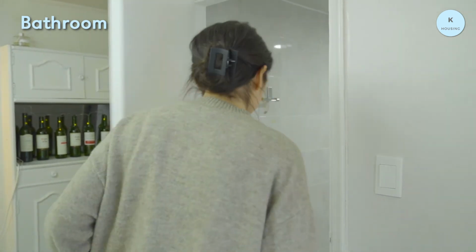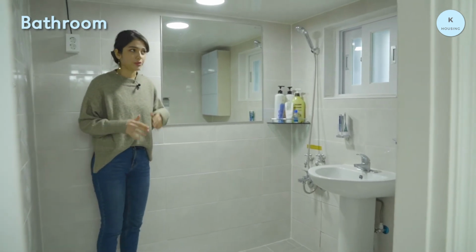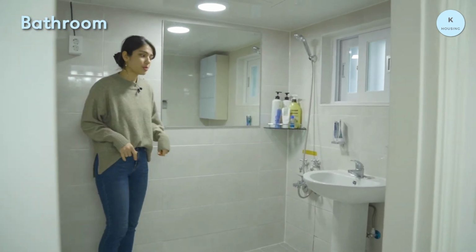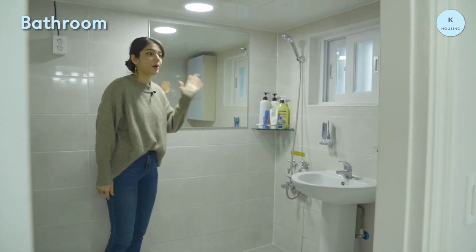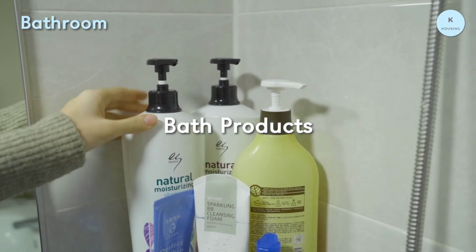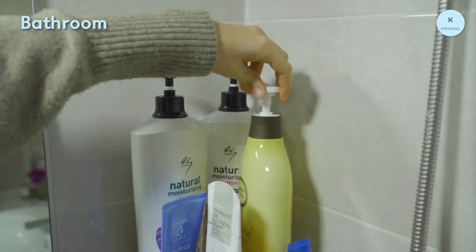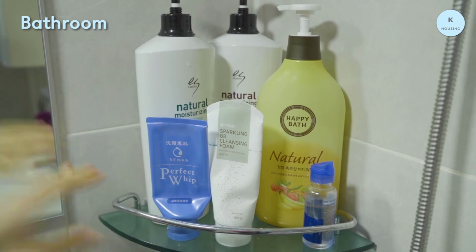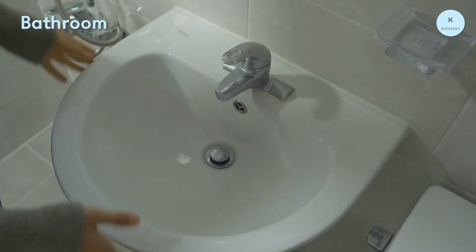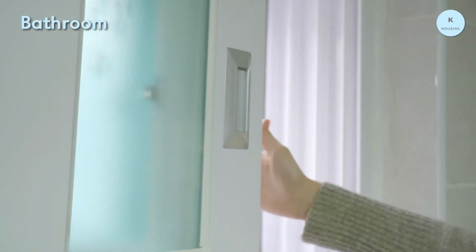And now I'm gonna show you the bathroom inside. What I really like in this bathroom is that in Korea you cannot usually see such big bathrooms, but here we have a really big bathroom where you can have your shower well. Also one of the advantages of this house is that we have shampoo, conditioner, body wash, and cleansing foam. You have everything for yourself. And this is all simple. We have a sink, a toilet, and a small window here.